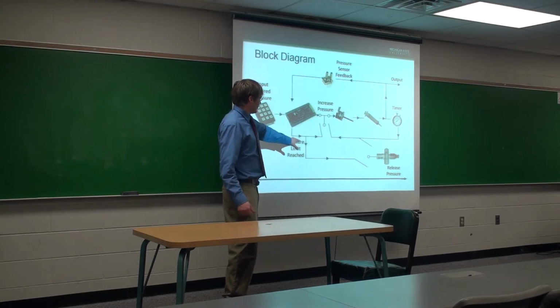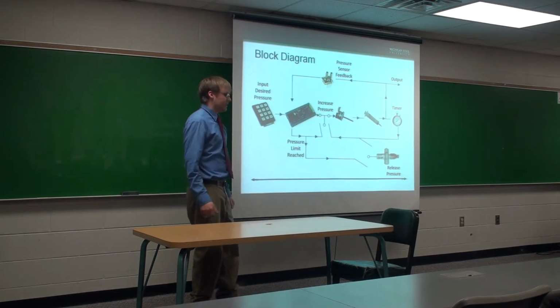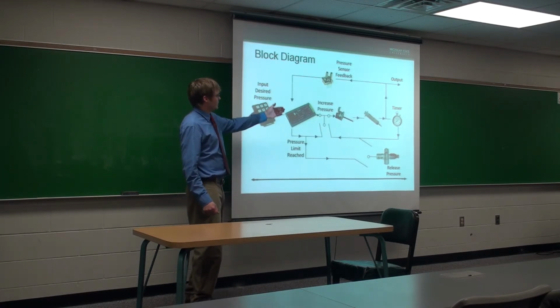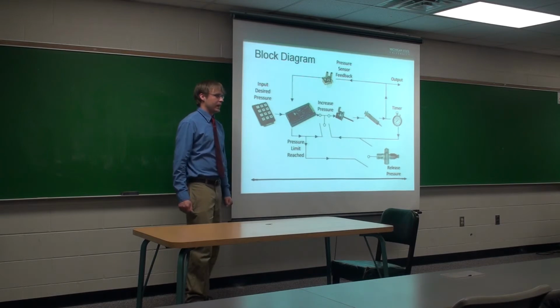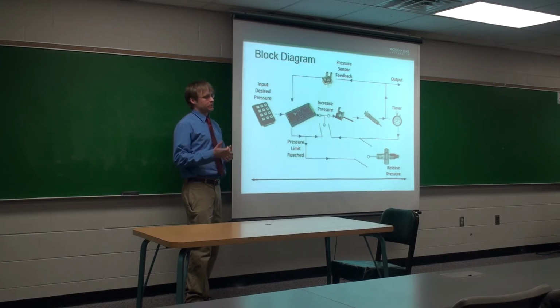And then this system is also affected by the timer because, like Cody said, we have a 10-second duration for the actual pressure test. And then the system gives an output to the user so they can incorporate it into their existing system, where they put the pressure into a computer and are able to display the pressure versus time.